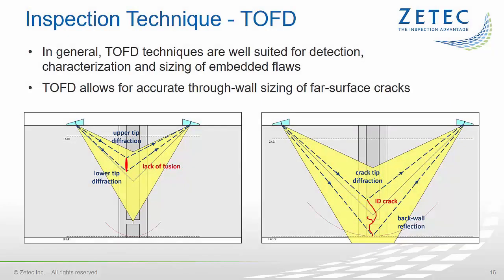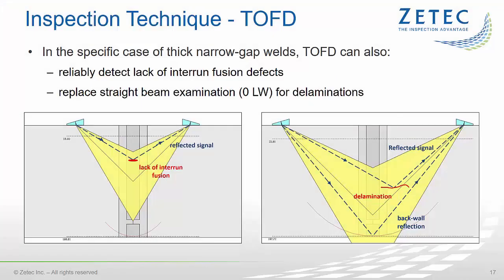The time of flight diffraction or TOFD technique will be used to complement the pulse echo techniques. In general, TOFD is known to be very effective for detection, characterization, and sizing of embedded flaws. It also allows for accurate through-wall sizing of far surface breaking cracks. In the specific case of thick, narrow gap welds, TOFD has additional benefits. In fact, it provides reliable detection of lack of interrun fusion defects.